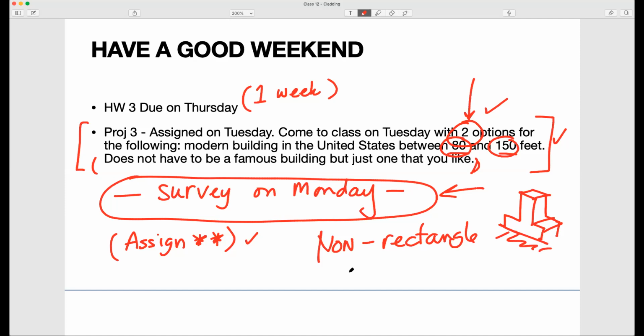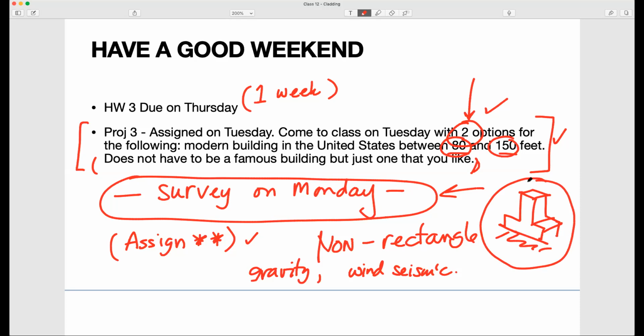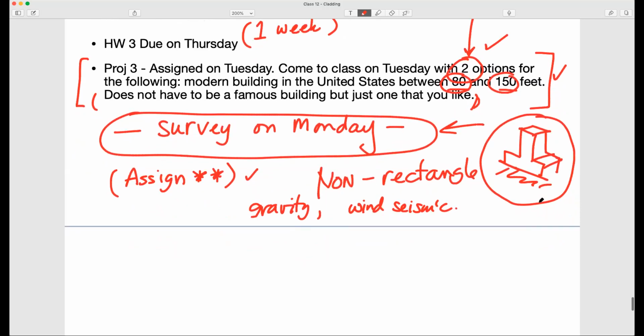And this will deal with both wind, seismic, and also gravity. So essentially what you're going to end up doing is turning around on this project and doing all of it, both the gravity and the lateral. But the only caveat is that you can't use, and this is where I know it's time to end, my pen is starting to go, you cannot use the existing gravity or seismic.